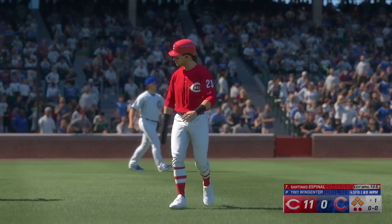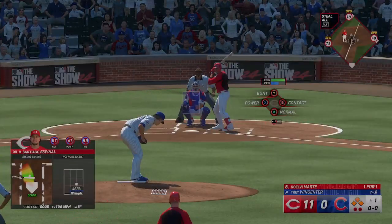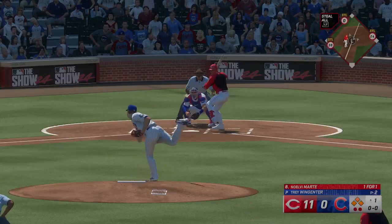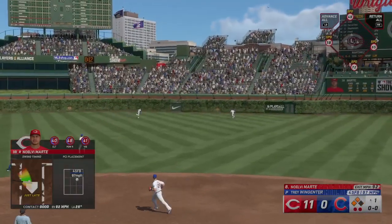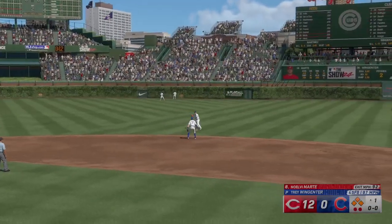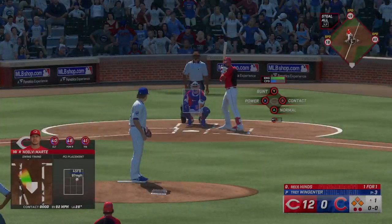With the bases juiced, he refused to get pull happy. He stayed within himself, drove the ball to center field. That'll get across a run. Now it's going to be number 16. That one ripped. Suzuki running hard for it. And that one hops the wall. Runner holds up at third. Bases still loaded. 2 away as 1 comes across.